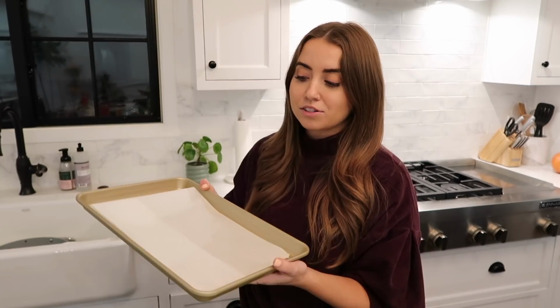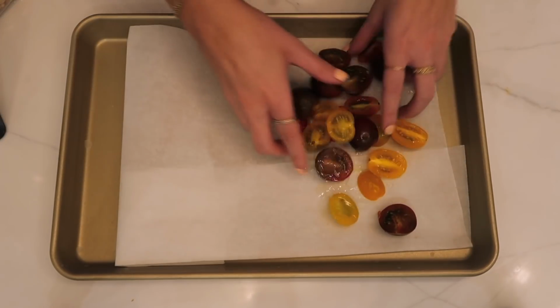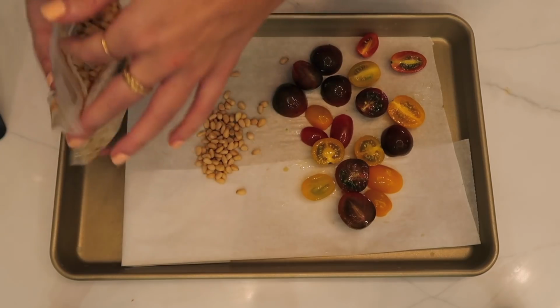At that point, I'm gonna add in a little bit of spinach just for some extra greens. And then I also have one pan that's going in the oven because I'm going to roast some little baby tomatoes, as well as an addition that I'm trying today that I think is gonna be really good: I'm gonna toast up some pine nuts as well. I'm gonna top it with some shaved Parmesan cheese.